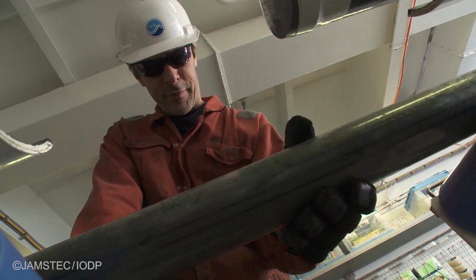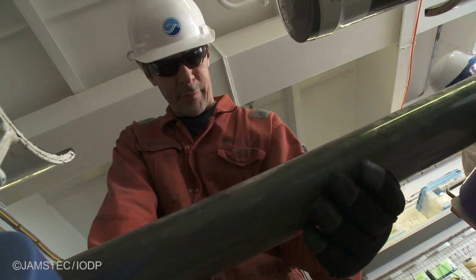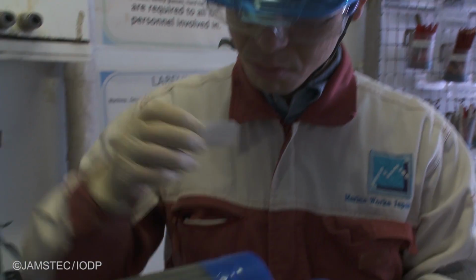Looks like we got a little bit of a fault captured in the core liner, so we'll get a better sense when we look at it with the CT scanner.